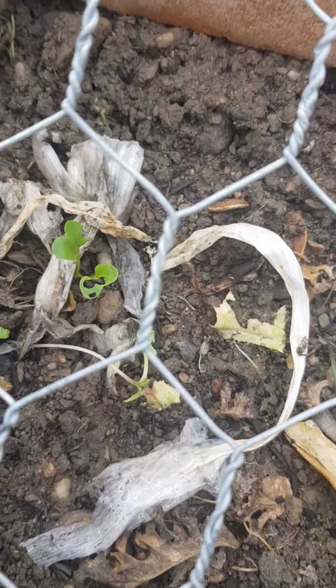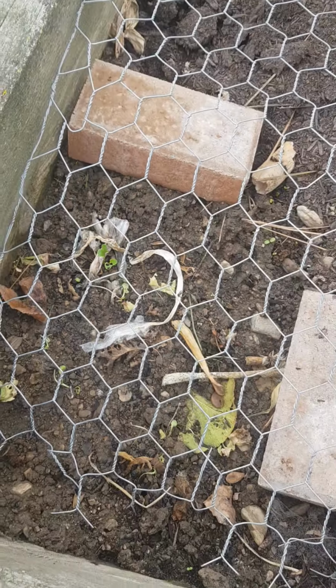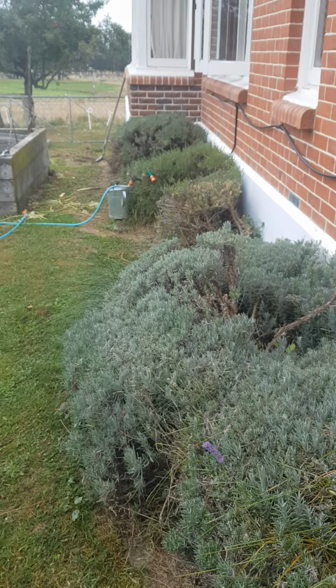And then just here I planted some radishes, and I think maybe I've got 3, but I can see one here. It's got holes in it already. There's certainly been more white butterfly this year than I've ever seen before.